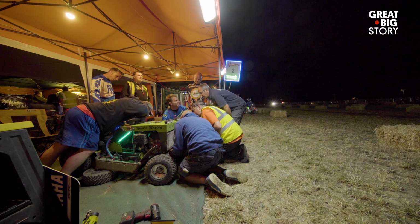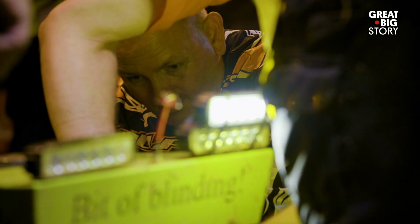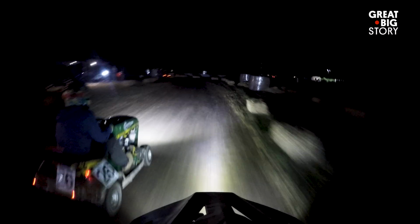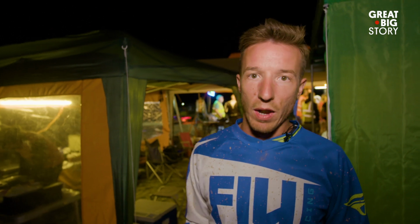After an electrical issue, the mower was forced into the pits. The Who's Racing team slips back into 27th place. Come flying down the pit straight, all seemed okay, out the first corner. All of a sudden we lose all the lights on the front, can't see a thing, so I've had to do a whole lap in the dark, come back in. We've now been trying to rush, put new lights on to get back out there.